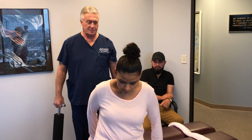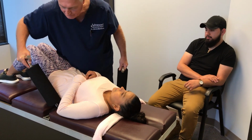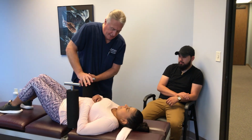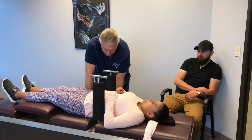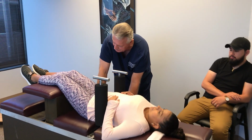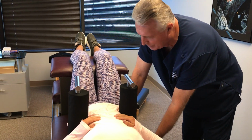So this adjustment, which you've all come to know as the ring dinger, is really a manual decompression adjustment of the entire spine from the occiput all the way down to the sacrum. I pin both iliac crests in here with these big pins. And that's tight, isn't it? Really tight. Yeah. I don't want you to get away.